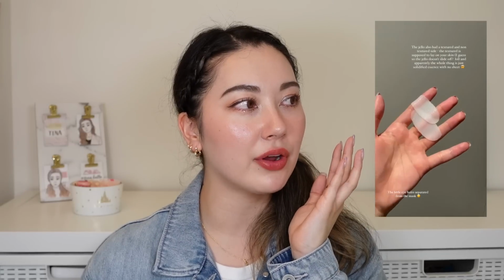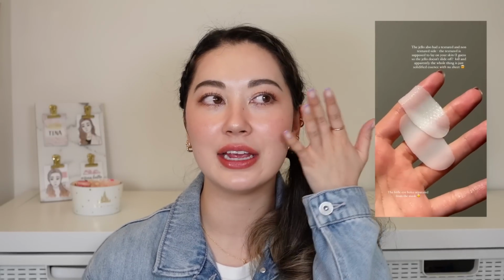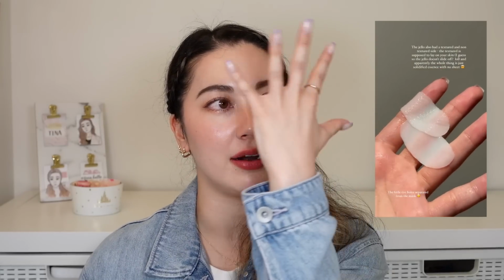But it's literally like a jello mask, and it left my skin like, I don't even know how to describe it. It had a layer of water serum over my skin, and my skin was just like jelly, I guess. It was like jelly. It was amazing. It left my skin feeling and looking firm as well. And yeah, if I get a chance to purchase these again, I'm definitely going to grab a few.